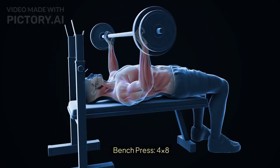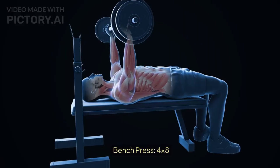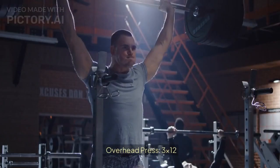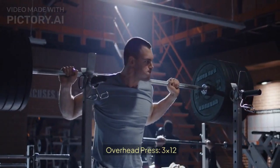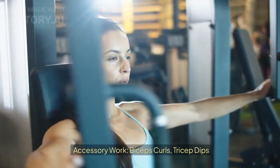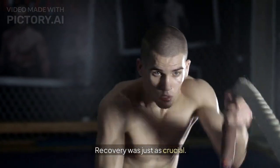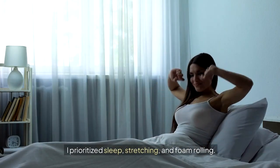Bench press: 4x8. Pull-ups, 4x10. And overhead press, 3x12. Accessory work, biceps curls, tricep dips. Recovery was just as crucial. I prioritized sleep, stretching, and foam rolling.